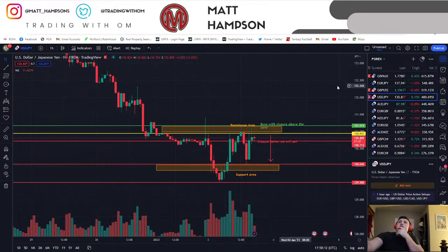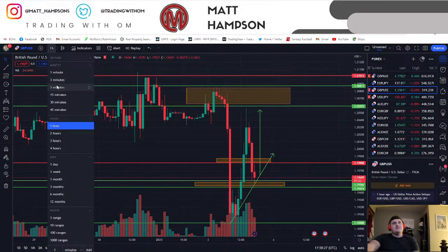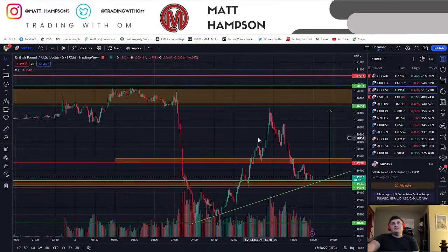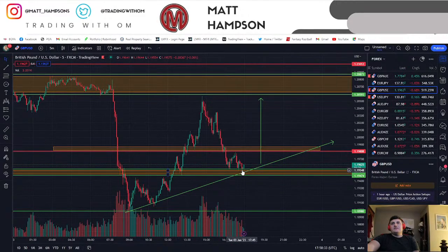We're looking at 3 charts here: GBP AUD, GBP USD, and USD JPY. I like this chart the best. Hop down to the 5-minute on this one. We did get a doji and a swing up here, which is definitely a good sign, but we're going to need closure above here to get a buy.